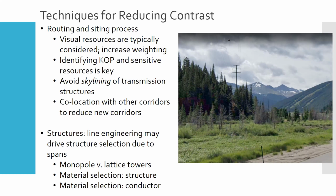We also look at potentially co-locating the transmission line with other corridors to reduce new corridors or greenfields across the landscape. I just recently did this in a project in North Carolina, where the line engineers wanted to go from point A to point B and just zip across the landscape. And there was a distribution corridor that was already there. And we ended up re-siting that proposed corridor to next to the distribution line so that you only have a minimal impact across the landscape. So we did have to widen it a bit to accommodate the transmission line, but we weren't creating a new line across the landscape.